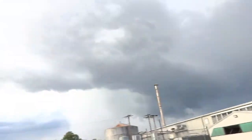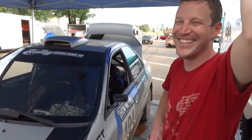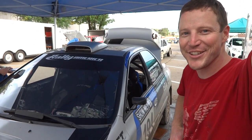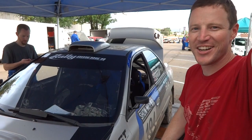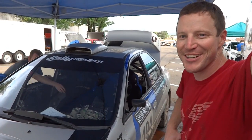Dave Brown, thunderstorms coming. How does that make you feel? I heard thunderstorms scare you. You heard wrong. You are incorrect. You laugh in the face of danger. Yeah, we had a little thunder and lightning, a little bit of rain out on the last stage, and made for interesting conditions. When you weren't turning hard, it was a little bit slippery on top, but when you really turned in hard and dug into the dirt below, it was good times, made it interesting.